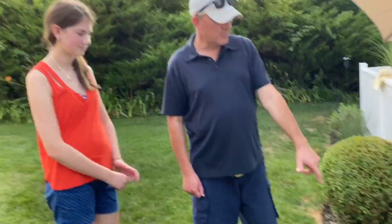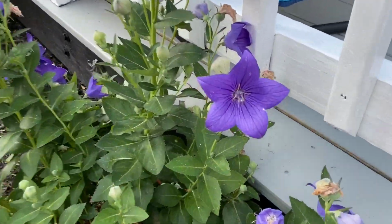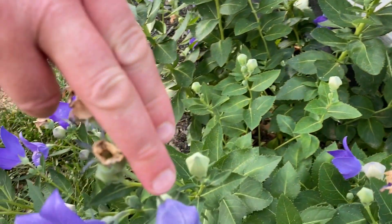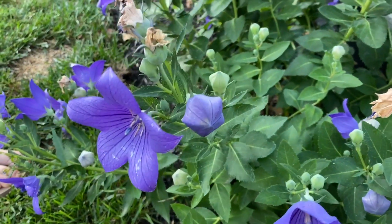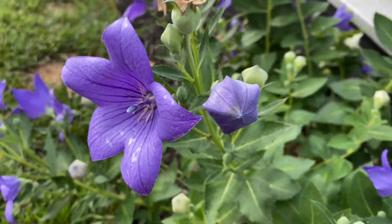So this is the balloon flower. That's the common name for it. We really like it because it's really unique as it starts to, you can see right here is a good shot. It looks like a real balloon, and then it pops. It really gives some good splash, some good color. And that's really all summer long that it does that. So we have a couple of those in here.